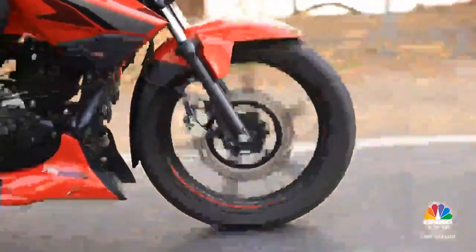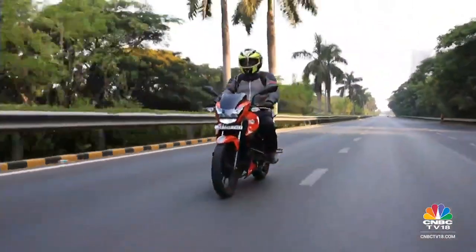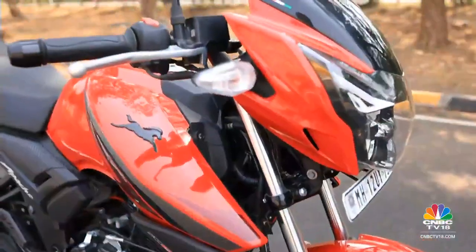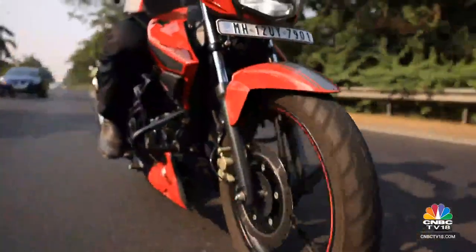Draped in red, this bike doesn't grab your attention the same way it does dressed in the all-white color scheme. Still, I quite like the little Indian flags on the headlamp cowl, which look very classy. So, nice touch there, TVS.